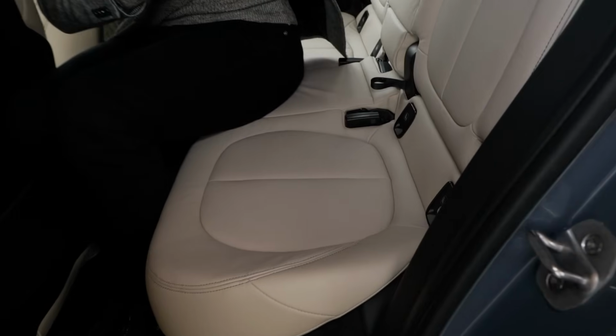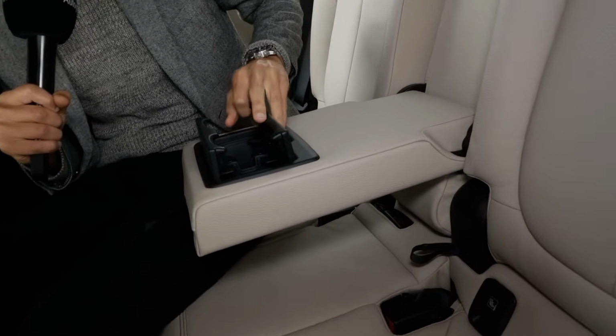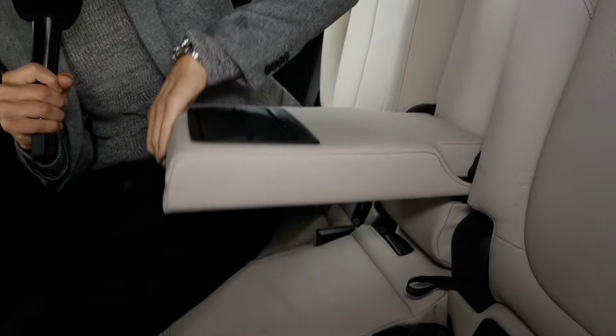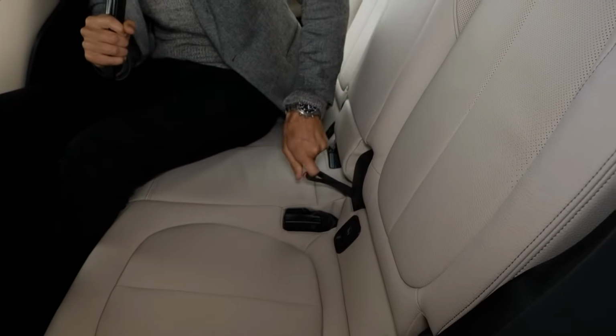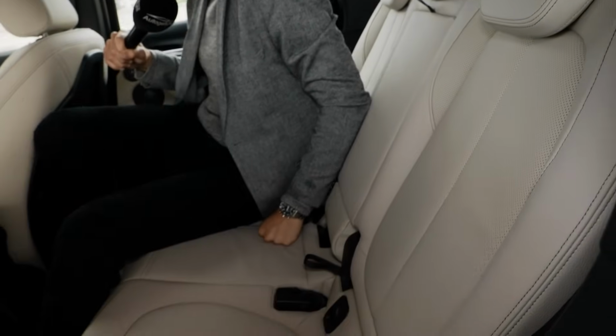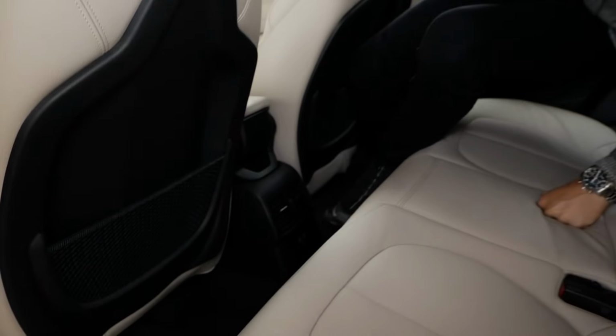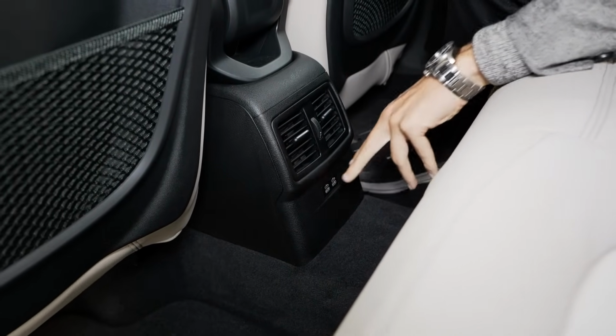ISOFIX at the outside parts. Then you have this middle armrest with adaptive cup holders. And once again, as I told you earlier, you can also just use this middle part here as a ski hatch. Release it here with this latch, and then you can move it forward. The middle tunnel here is still quite okay. There are 2 USB-C chargers in the middle since the recent facelift.